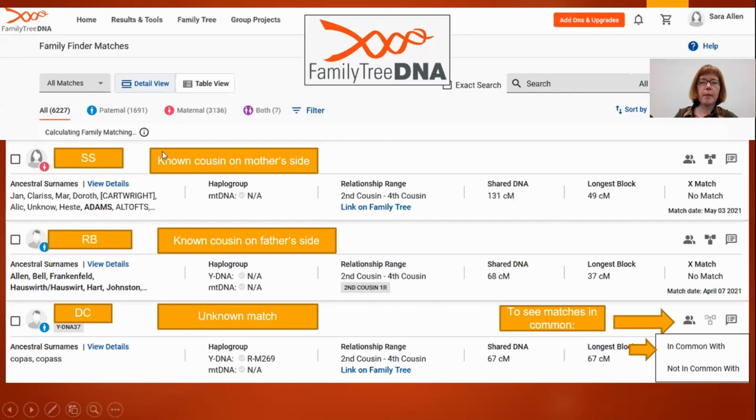So in order to see the matches in common at Family Tree DNA, you want to go over here to this right side and click on this icon that looks like a person. And when you do that, it opens up and it says in common with or not in common with. And I'm going to hit on in common with to get the in common with matches between me and DC.